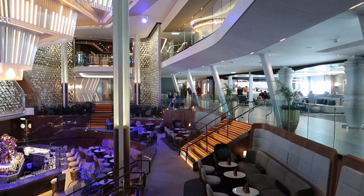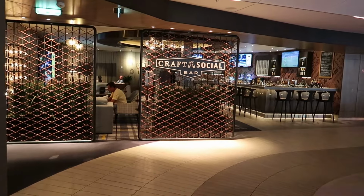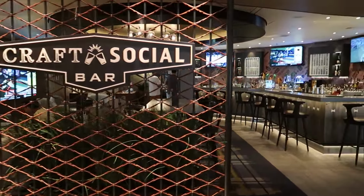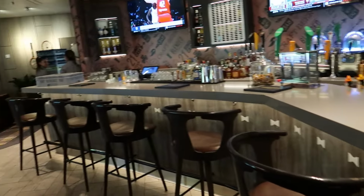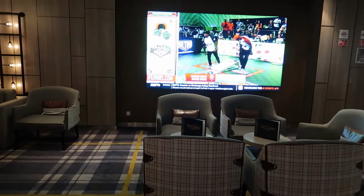And then we have Cafe Al Baccio just over here, which is sort of a pastry and coffee shop. Okay, so this is Craft Social Bar. This is basically the sports bar here on the ship. So just over here, there's an even bigger TV and some seating areas.